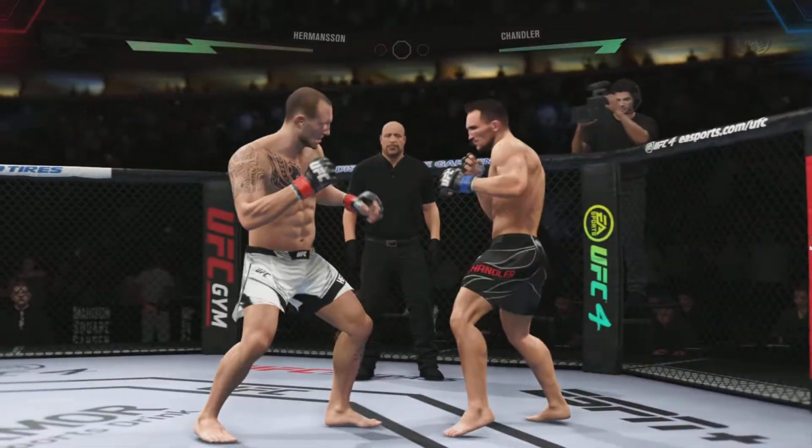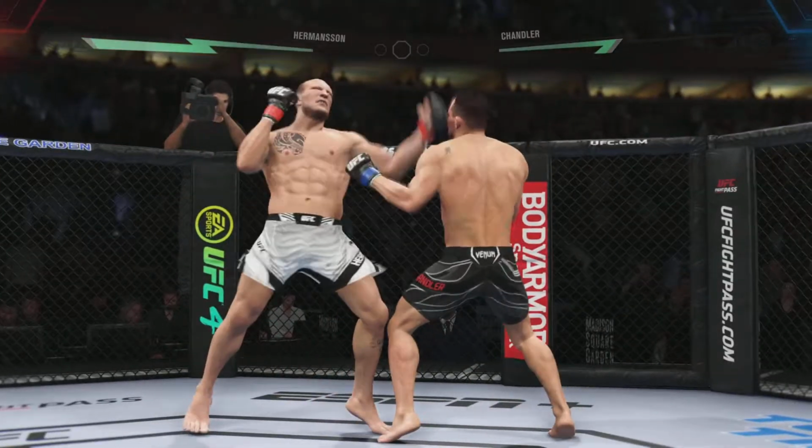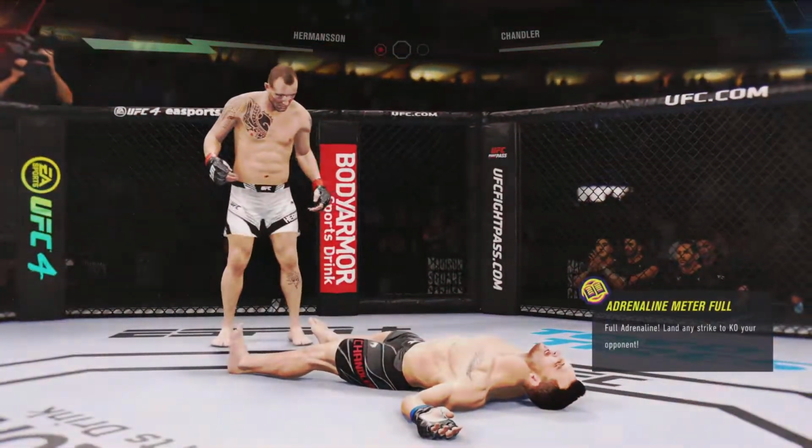Things to come as he lands a kick there. Nice kick landed by the gentleman. Oh, really exploiting his reach. Nice work, really. Oh! Man, smokes!